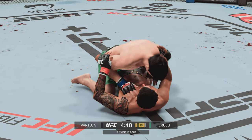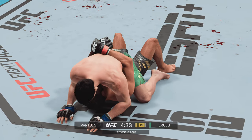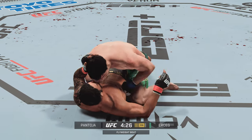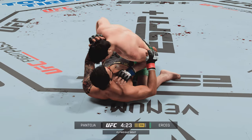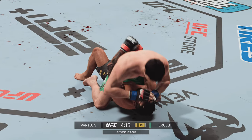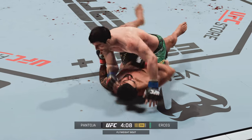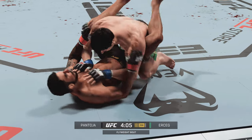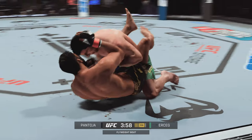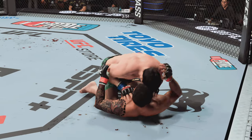Erceg's in half guard. Now he's going full mount. All right, seems as though his sole focus is attacking that cut. And man, it's getting bad now. A lot of blood flowing. Yeah, as it should be. He should be focused on getting to that cut, making his opponent pay. He did the work. He opened up the cut. Now it's on him to continue down the path and make the ringside physician come in here and try to stop this fight.